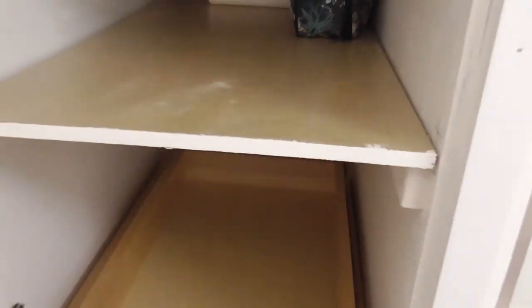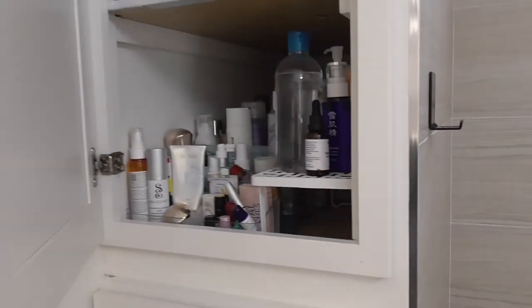I'm loving these cabinets. My husband did put a pull-out drawer in this one, so that's really nice because it goes so deep. And we have been filling it up, so that nice wide additional storage.